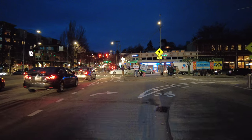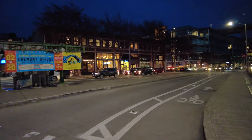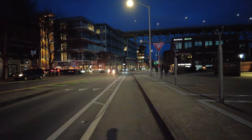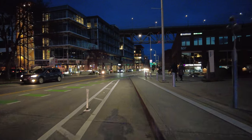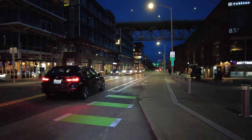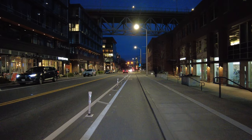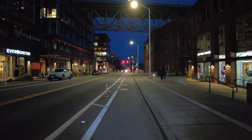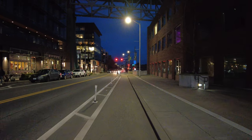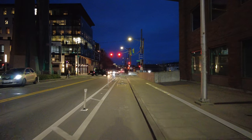Make a right turn over here. So even though this bike lane is in the street, it does have these little, I guess you would call them bollards, acting as more of a visual barrier. You know, if a car came by, I'm sure it's not gonna stop them too much.